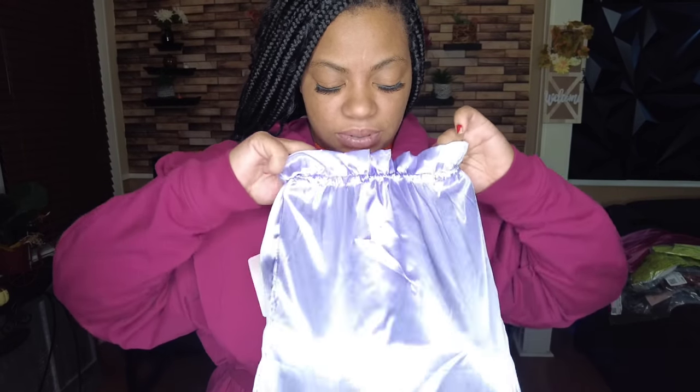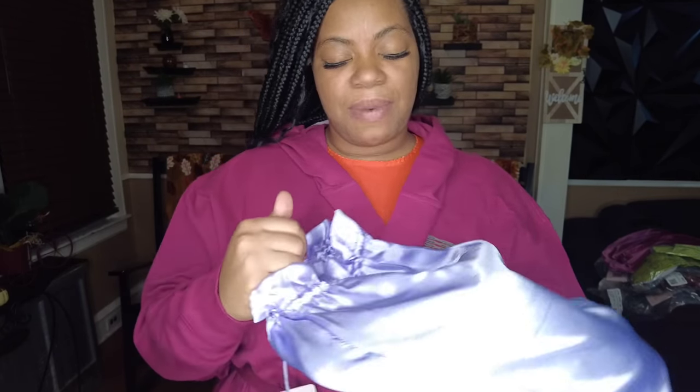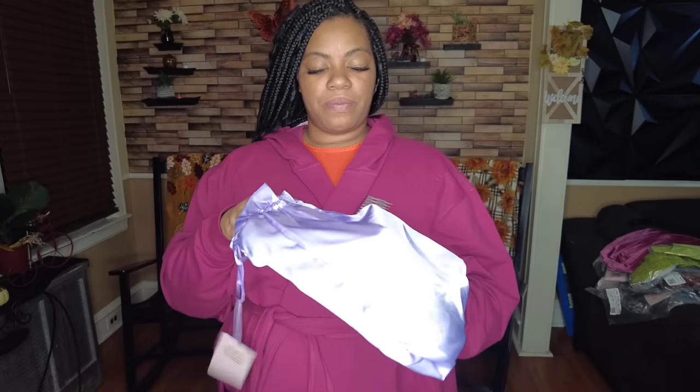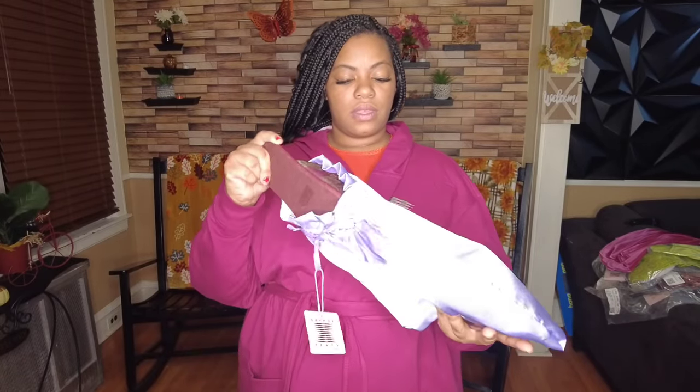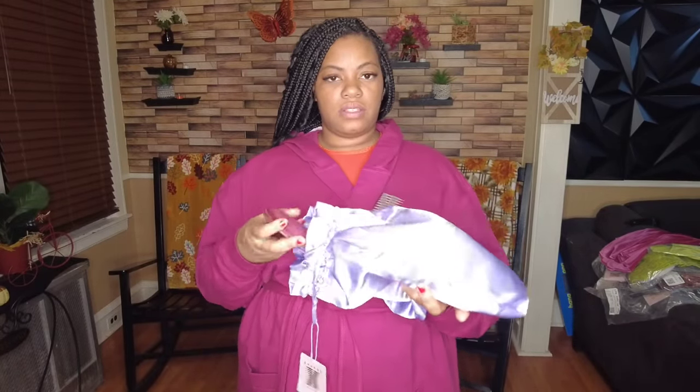So I got me some slippers from SavagexFenty. Super excited about these. So it comes in this little cute bag. I did take the plastic off, so it comes in a plastic too. I took the plastic off. It comes in this little cute bag right here. Sorry, y'all. And this is what they are. So yes, is it giving?